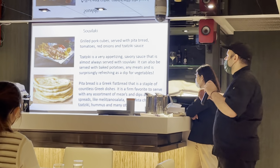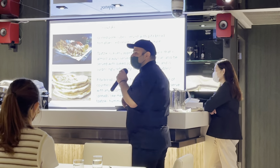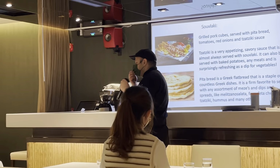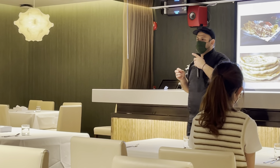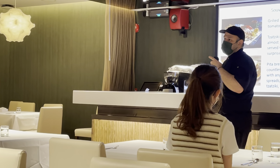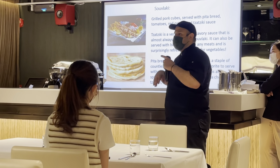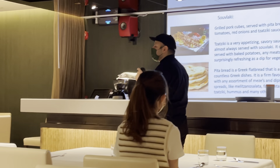So we cook it over the grill or over the flat top with a little bit of olive oil. And usually we serve it with meat, which can be either chicken or pork. We turn it into souvlaki. Souvlaki is the skewer that we use. And after we marinate it or we brine it, we just grill it, serve it with some tomatoes, red onions, and tzatziki sauce. Tzatziki sauce is a very refreshing sauce.